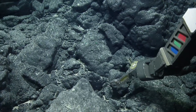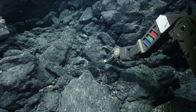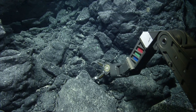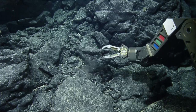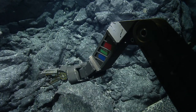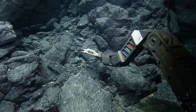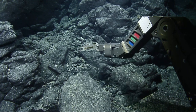Nope, not that one. Do you see anything else that might be? This, maybe this one? Ooh, yeah. It's a little too flat for me, I think. I think that's just crust. I'm going to pass on that. Looks pretty crusty to me. Are you looking at that one? This one, or this one?